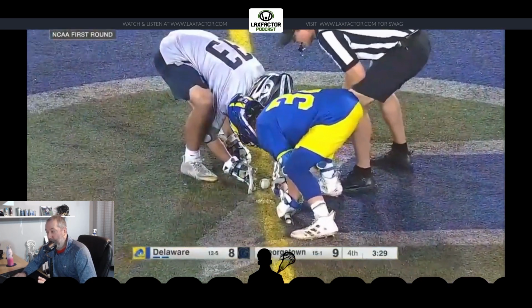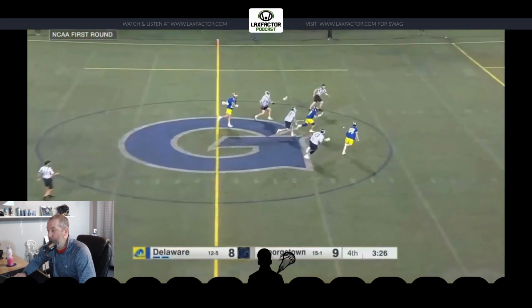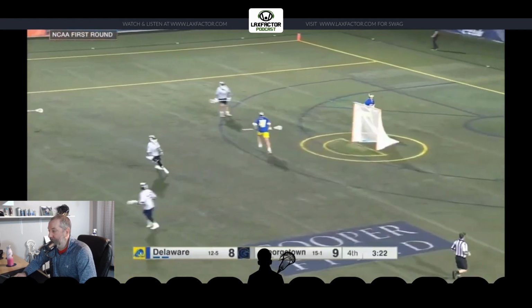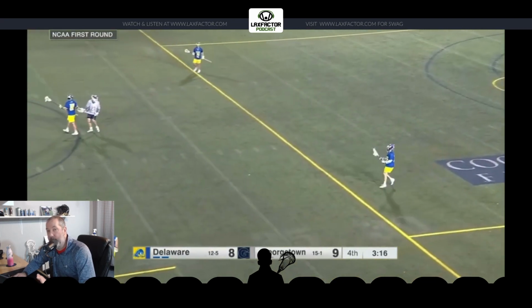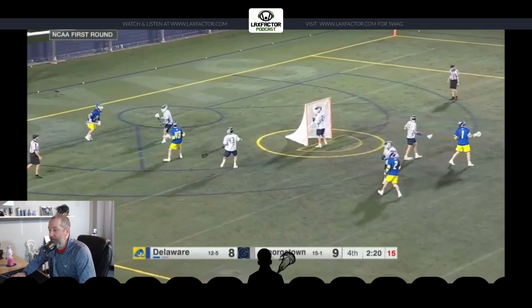Okay, on this one, Delaware's special teams, their face-off unit and the defense is going to help them win this possession here. Face-off man wins the draw, back to Kilkiri, and we are going to have a successful clear here that's going to give Delaware yet another offensive possession, and they're going to use it wisely. Okay, so once again, we're going to see that backside look again.